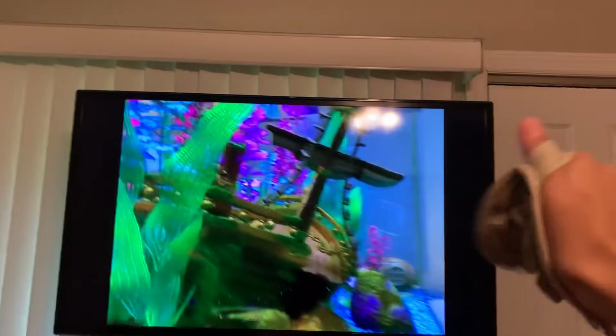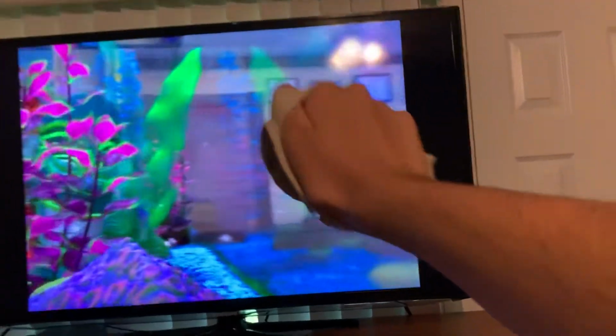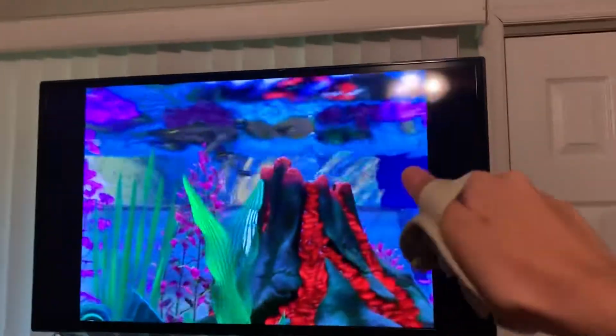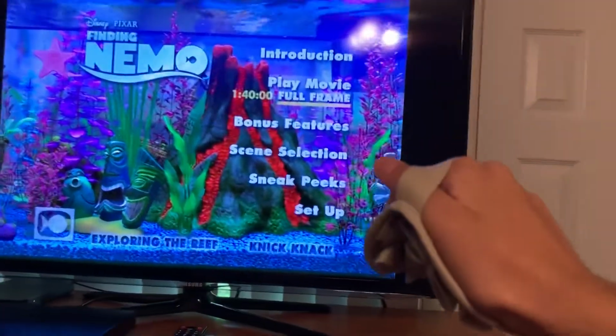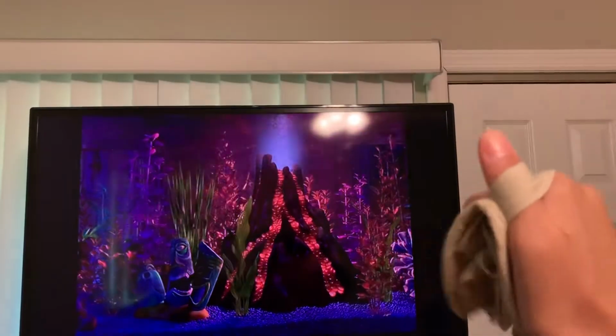Wow, that's a cool aquarium right there. And that's gonna take us up to the DVD menu. Oh, that's a cool Houston. That was the scene right there. All right, we made it to the menu. Now time to press play and see how scary the THX logo will be. Wow, it looks cooler at night like that.